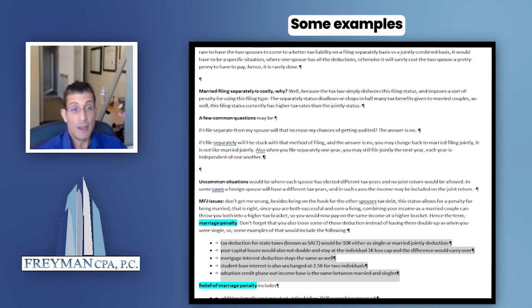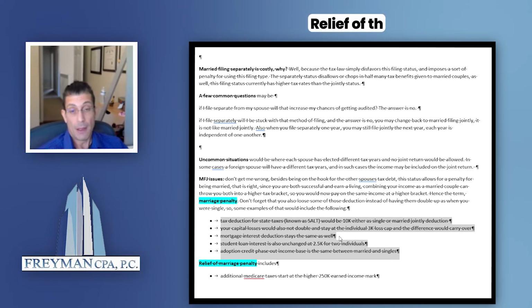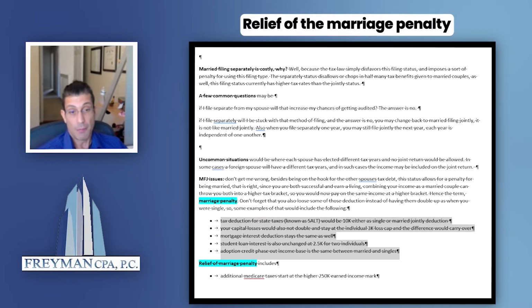So they tried to help, they tried to make it better, but some things still remain the same, and that's why you still kind of feel a marriage penalty, because at the end of the day, you're still going to owe money once you're combining incomes to some degree.